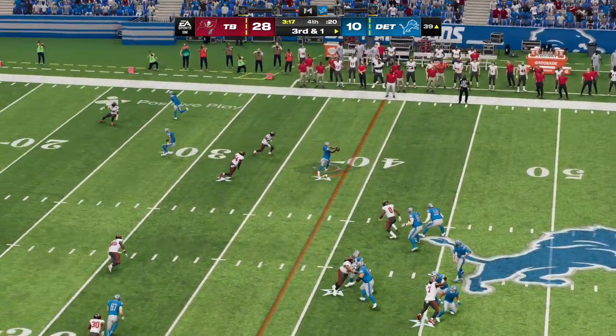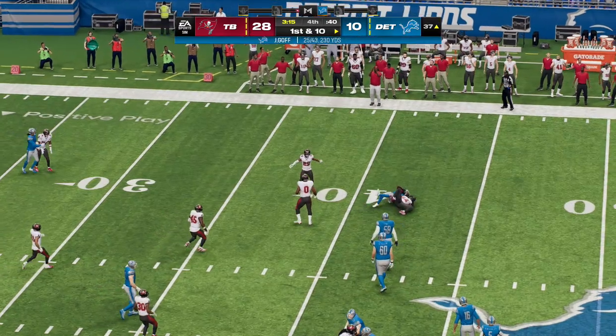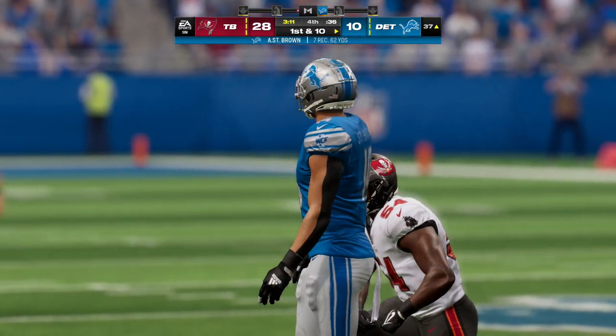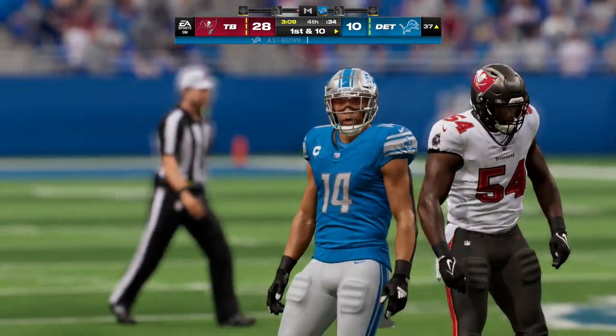Goff wants to throw on 3rd and 1. He's got his target. That's complete. And he is going to have a Lions first down as they're able to get the 3rd down conversion.